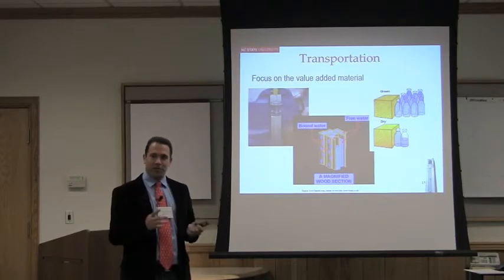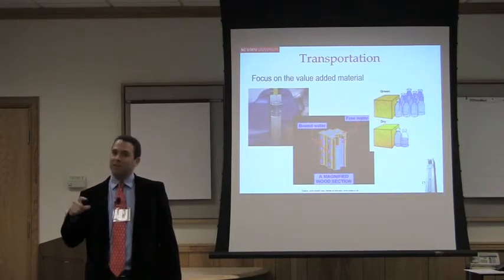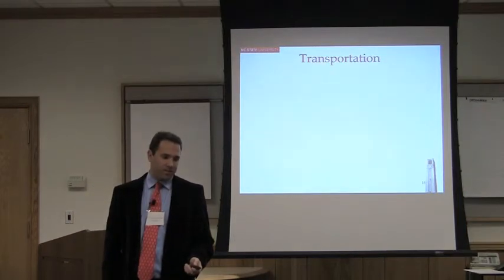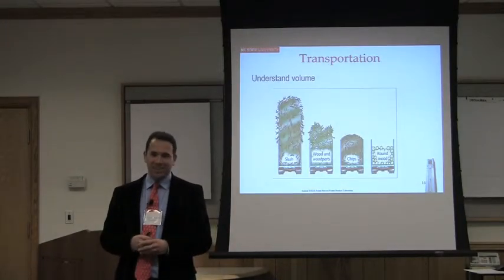So we want to focus only on transporting the value-added part of our product. Okay, and it's going to be different depending on what the final product you want to make it's going to be, and I'll tell you a little bit about that later. Also, you want to understand volume. Volume, it's key in transportation.